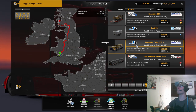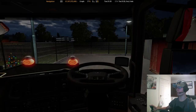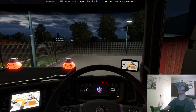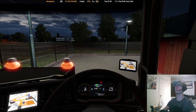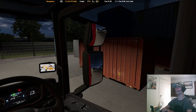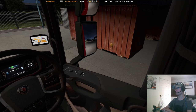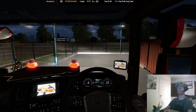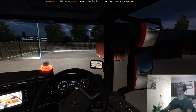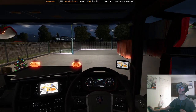I guess we'll stay in the UK, seeing as we're in a right-hand drive Scania. We are only on the automatic today, guys. So there is that. Right, we'll just get, okay, so let's get that. Perfect. Right. Back it up a bit here. We will get our middle lift raised.